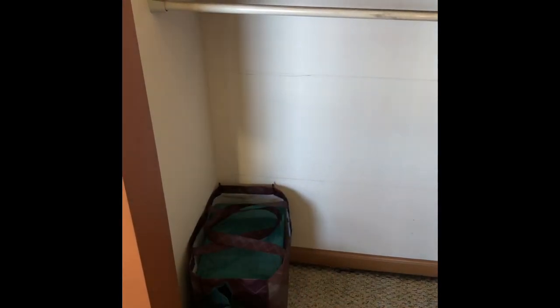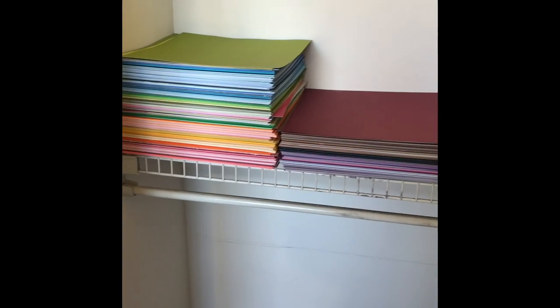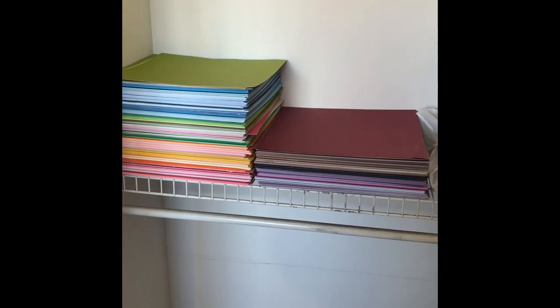Okay, and finally the closet. I do have a bag full of jewelry back in the corner. Plastic things. That is still stuff I have to sort. It's got 12x12 white and black papers and some other stuff in there. And then this is a stack of solid cardstock that I originally pulled out of that really tall drawer that I had downstairs.